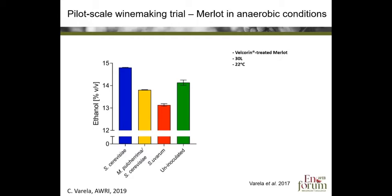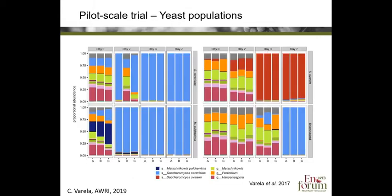The Saccharomyces uvarum was actually able to complete fermentation on its own. It didn't need sequential inoculation, and the AWRI also did an inoculated control. And the results show that the Metschnikowia inoculation was able to reduce alcohol by 1%. The uvarum, once again, a substantial reduction of up to 1.7%, and the uninoculated control was even 0.7% lower as well. So very interesting.